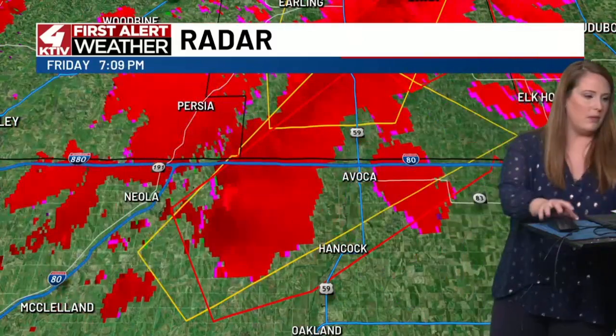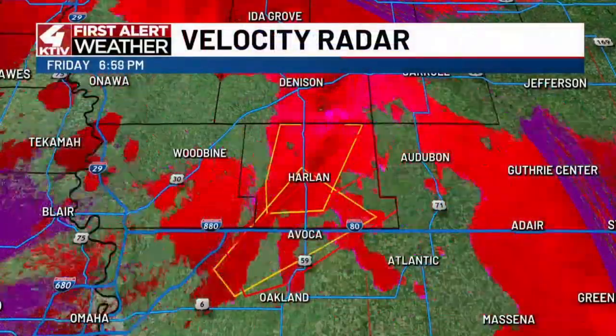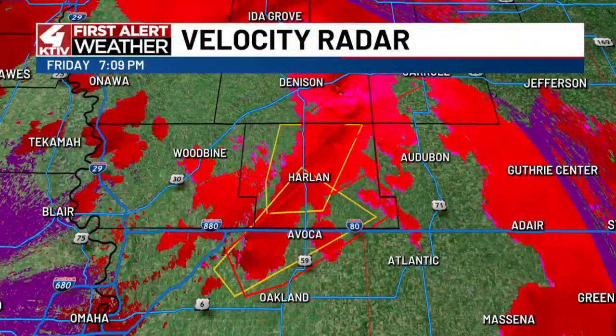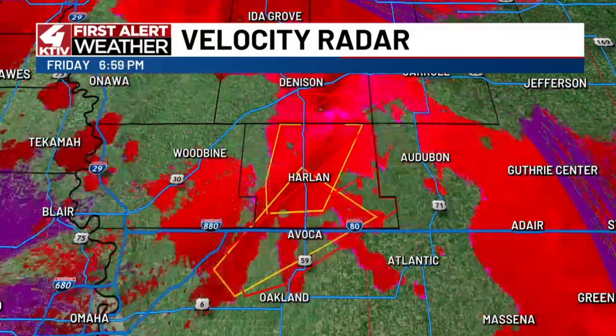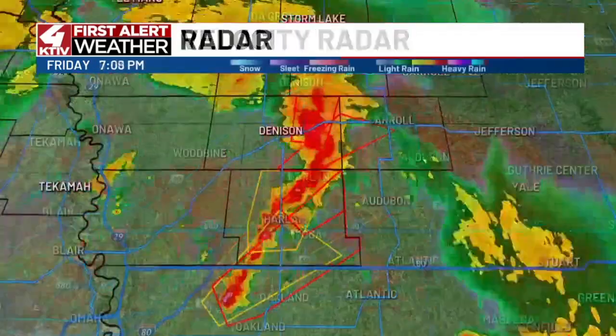Ron? So that cell I was telling you about that had become a severe thunderstorm warning, well, sure enough, just like that, it has become a tornado warning. It seems like these cells have a heck of a time not producing a tornado right now. And how often do you say that on these kinds of nights? But yes, another tornado warning now in effect for eastern Shelby County. This goes until 8 p.m.